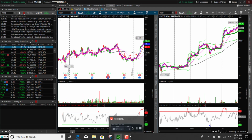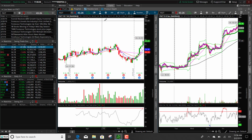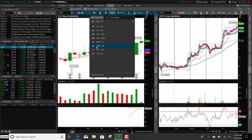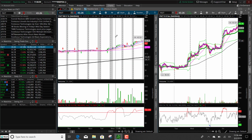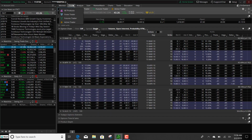We have FSCT. Okay, so I like the cup and handle. It did break out. Let's see, but it's at all-time highs. However, it's a cup on the weekly and you know what will tell me? The option spreads. And it doesn't have a ton of volume or open interest, so that's going to be a no.